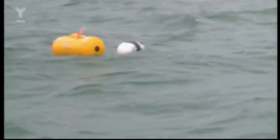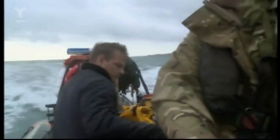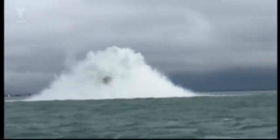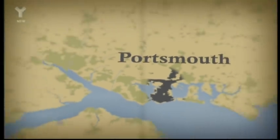Over. Few could have guessed that even as HMS Queen Elizabeth was being built, one of Hitler's bombs had been lying in wait for nearly 80 years. Close call. But that was 18 months ago.